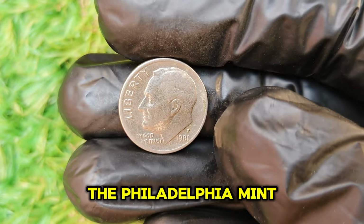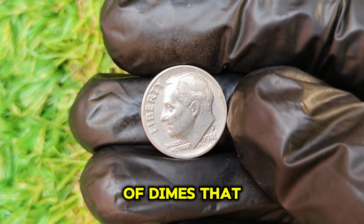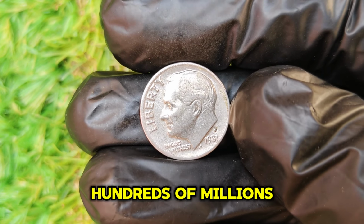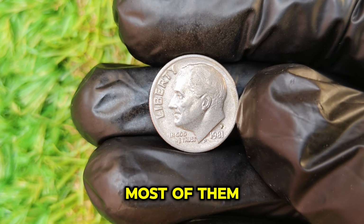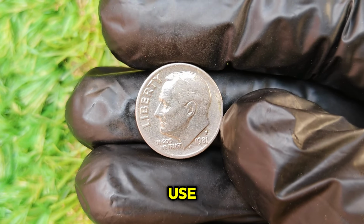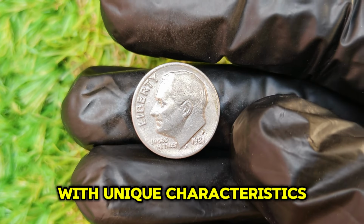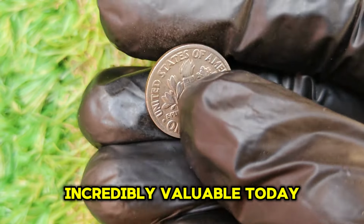The Philadelphia Mint, marked by the letter P, was producing millions of dimes that year, hundreds of millions, to be exact. Most of them were ordinary, perfectly struck coins intended for everyday use. But among those millions, a handful were created with unique characteristics that made them incredibly valuable today.